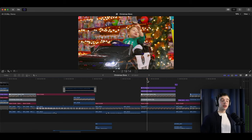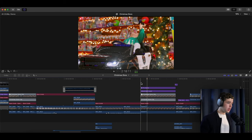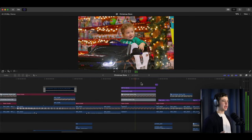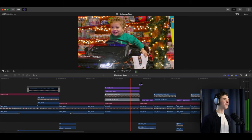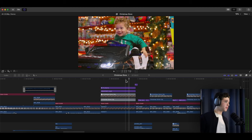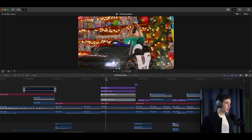Now here, there is a slow zoom in, right, that is added in post because, you know, he's doing a bunch of cute little kid stuff. Hanging out in the police car.